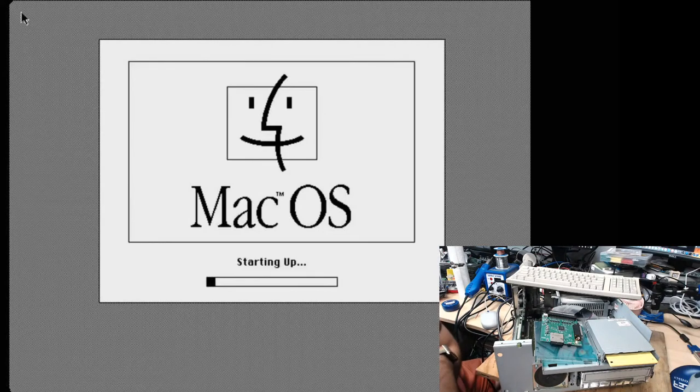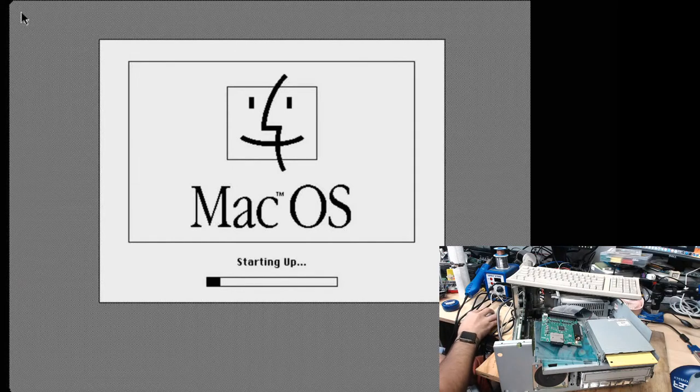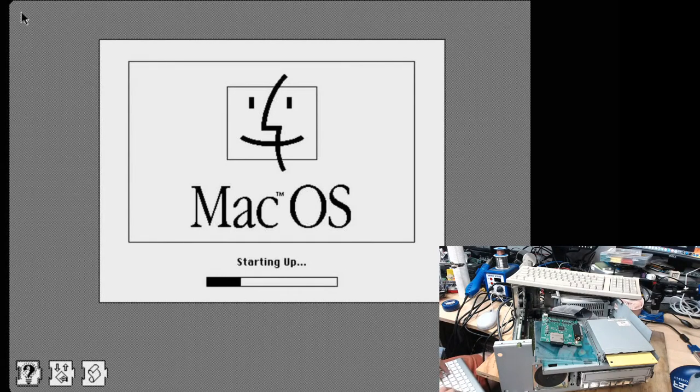It was the system enabler all along. I don't know why I said that with the Brooklyn accent, but... And it's rebooting again. I hope that's the system enabler and not something else. Oh, boy. Please let it be the system enabler. All right, making good progress now.